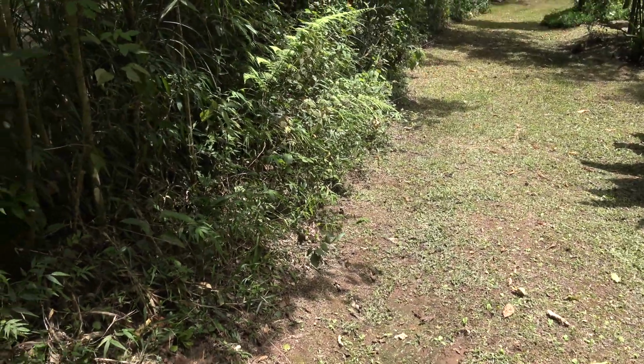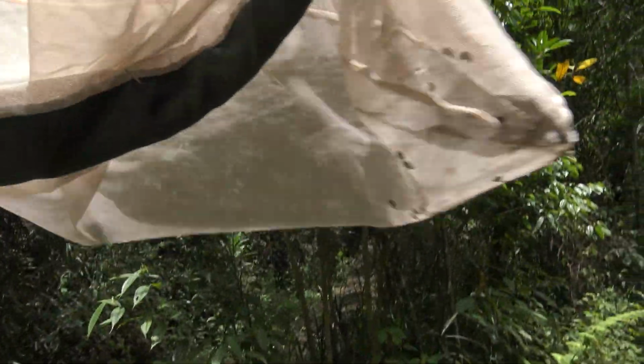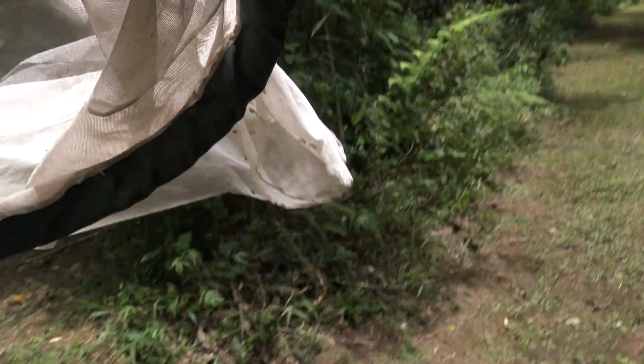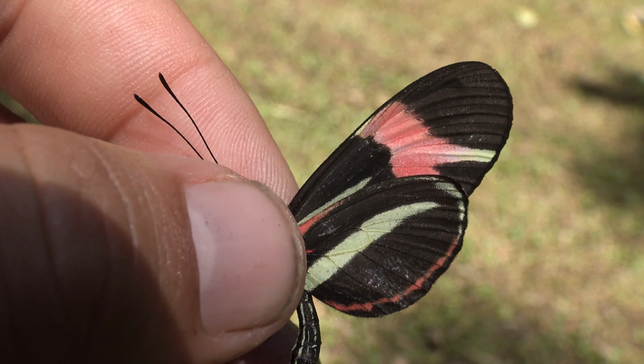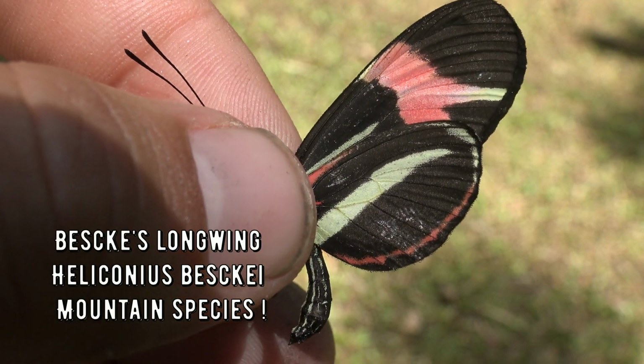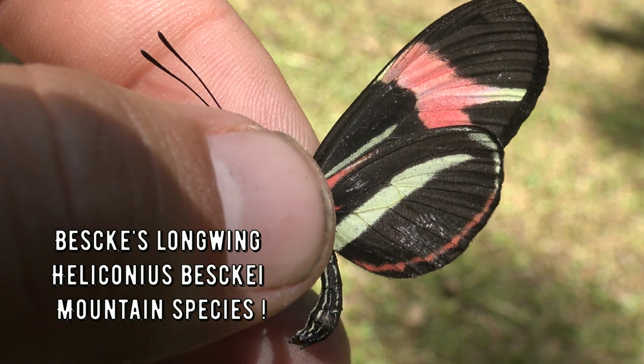So here we see some Heliconius. Did I get it? This is a good one. Now this here I believe to be Basque's long-winged butterfly, Heliconius basquei.